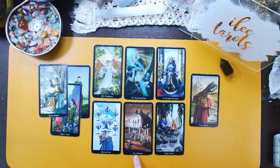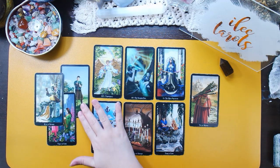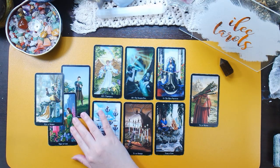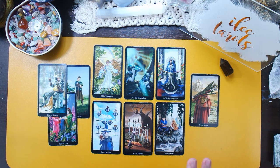I'm thinking if I should pull more cards here for you or not. Let me think. It really makes sense because I asked what good news is coming your way. Even if it comes your way, you still won't be able to see it. So what this message is for you is that you have to start reprogramming your subconscious. You have to do more shadow work.